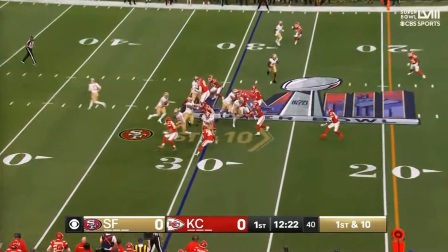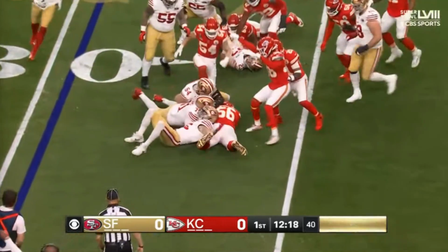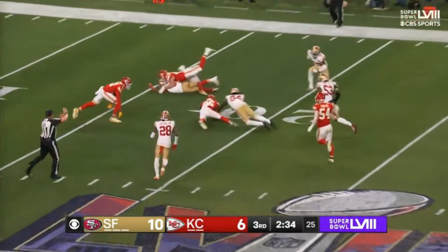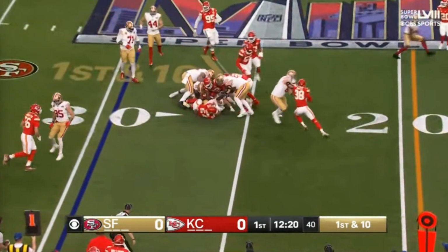Sometimes people look at teams like the Chiefs or like the Patriots and say, like, they get lucky. Other teams just make mistakes. Well, part of it is the Chiefs do an incredible job at capitalizing when an opponent does make a mistake, which is what they did here.